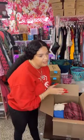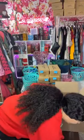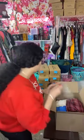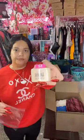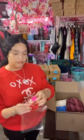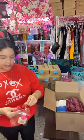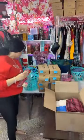And then she also ordered some makeup. And we do offer Beauty Creations. So she ordered some Beauty Creations banana setting powder. She also ordered 2 lippies. And a twist lippy. A matte twist lippy.